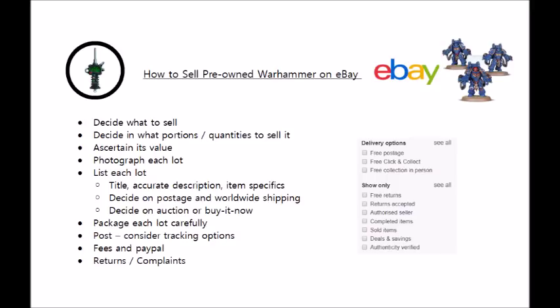I've met a lot of people over the years who really regretted selling a prized army that they've invested an enormous amount of hobby time and effort into. And if it's gone to eBay, you won't get those same miniatures back. If in doubt, I'd probably hang on to them.